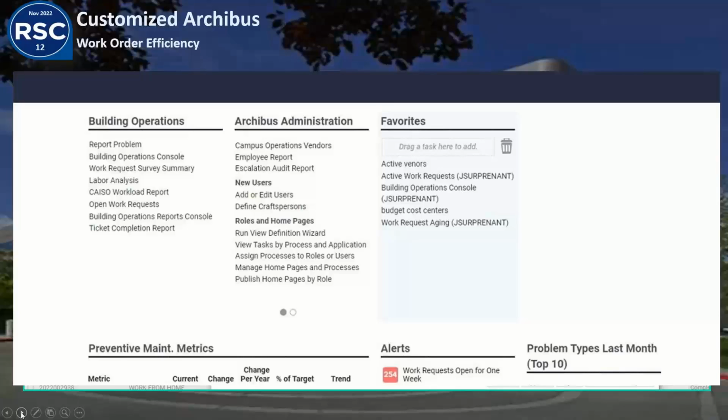How many active work requests do we have? My budget centers, aging requests. Also with this view, I'm able to quickly look at the metrics. How many work requests do we have? How many outstanding do we have? What are the most 10 popular work requests that we have for the month?